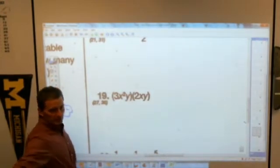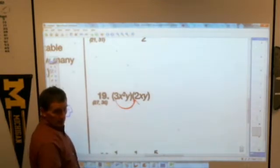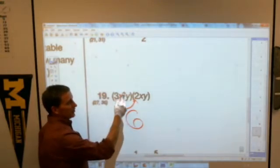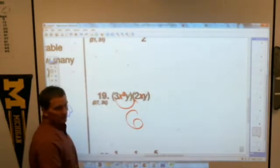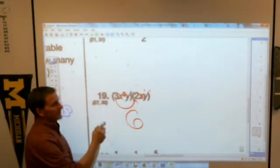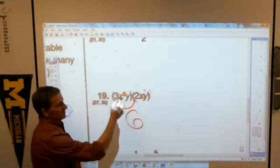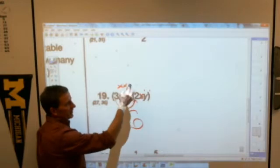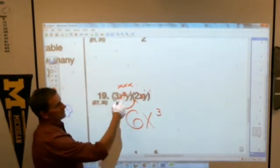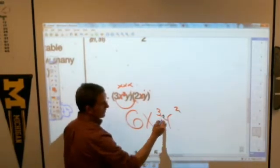All right, so here we go. Who asked this question again? So, multiply the numbers together. What's 3 times 2? The x squared gets multiplied with its little x friend over there. Don't forget, if it doesn't have an exponent, it's always a 1. What is x squared times x? Right, because this is 2 x's multiplied by a third x. You get x cubed. This is 1y times another y, which is y squared.